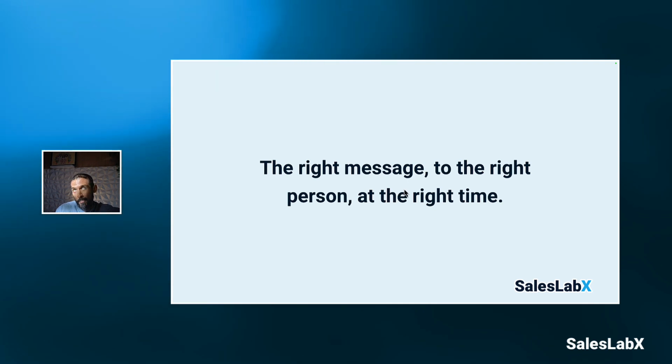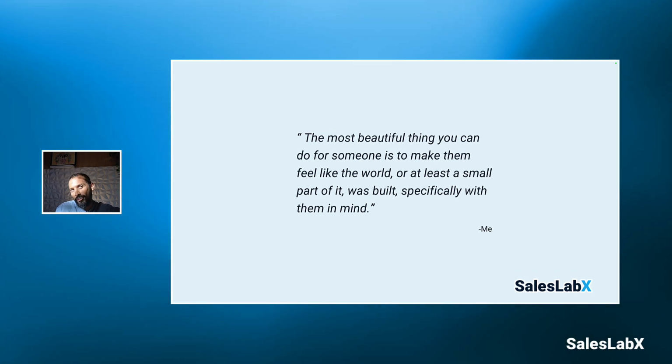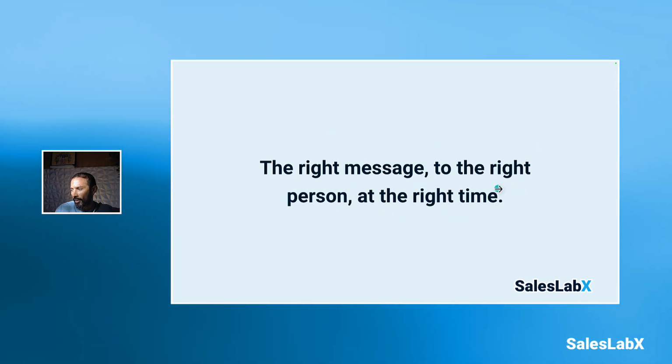My belief is if you do this, you make people feel like this, and it turns less into a marketing sales process and more into a discovery journey where they get to discover things on their own. So this is what we're going to be trying to do. This is what we're always trying to do as marketers or ops, as sales reps, as leadership.